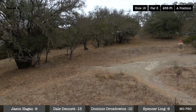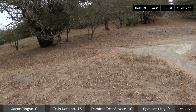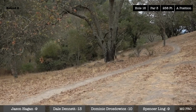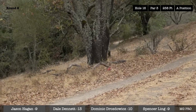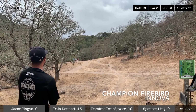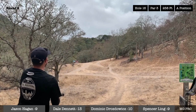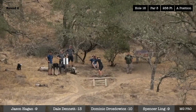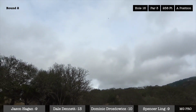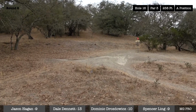Dale's the only person I know that throws this line. There's a tree to the left. That's a good shot. It's a huge line. But again, if you don't play the angles just perfectly out here, you pay the price half the time. Sometimes you get lucky, sometimes you don't. I'm throwing a Firebird. It says 258, I think. My eyes aren't so good anymore. But it plays a little farther than that. I think that's a pretty good shot, and it doesn't get a terrible roll.